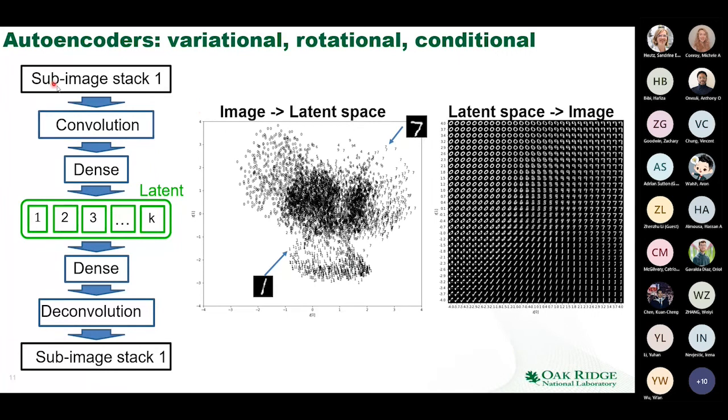We basically take a stack of data, try to reduce it to a small number of latent variables, and then expand it back to the original data. So it sounds very strange. Why would you transform the data into itself? But it turns out that in doing so, you basically reject all the spurious traits in the data and preserve only the traits that are relevant.